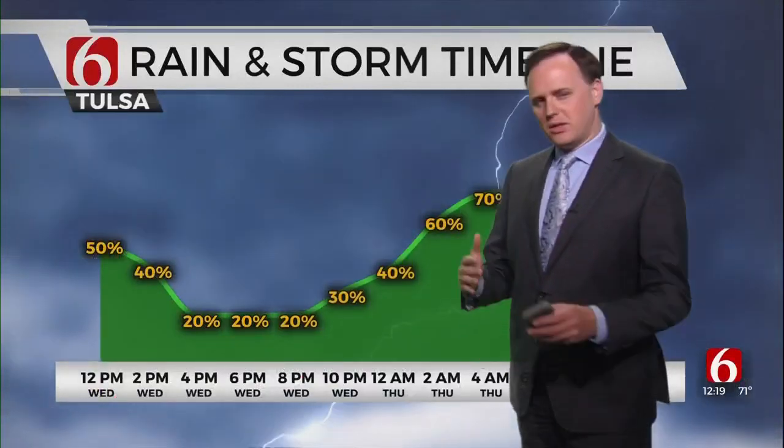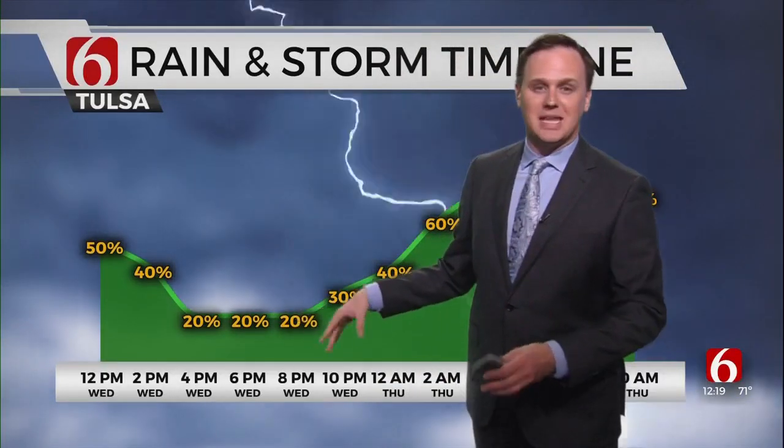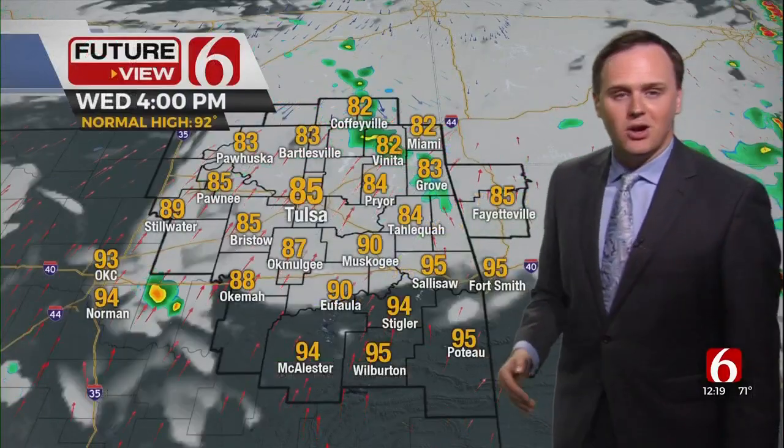So the rain chances go down a little bit from where they were this morning, but they don't totally go away even through the afternoon. A few spots will continue to have a chance for some scattered showers and storms. Late in the day, I think, is when most of us would have the best chance to have a break. Late tonight into tomorrow morning, though, picks right back up, and we're going to repeat this process a lot over the next several days.